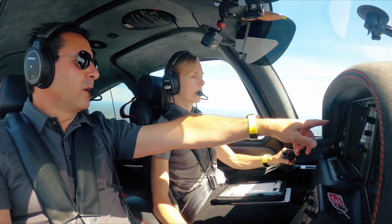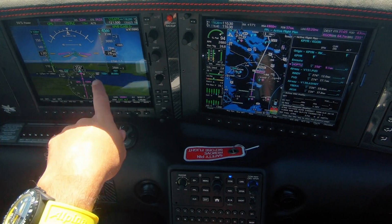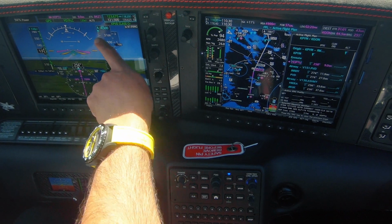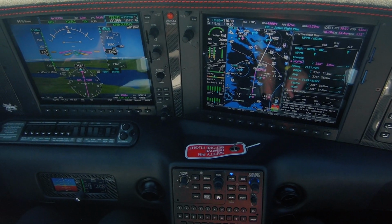So now you can see where GPS is, right? Direct to Hop. Yeah, and we're climbing, flight level change at 120 knots to 4,500 feet, right? Yes. Great.